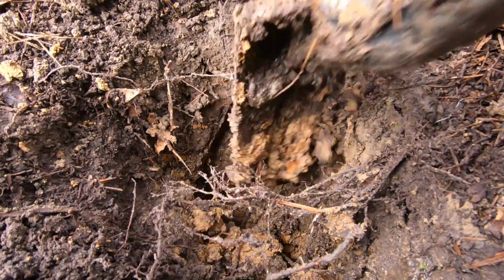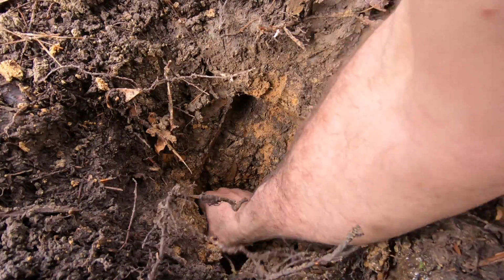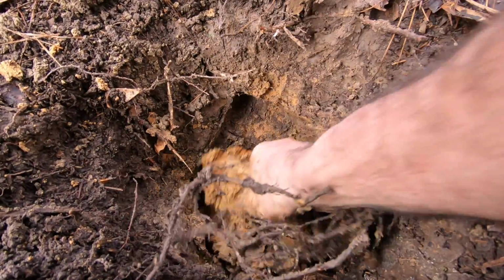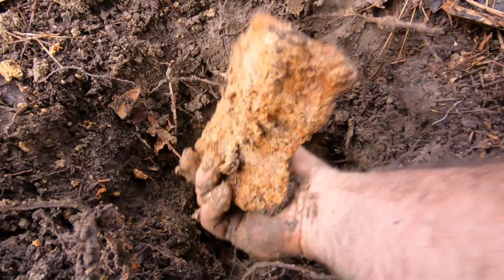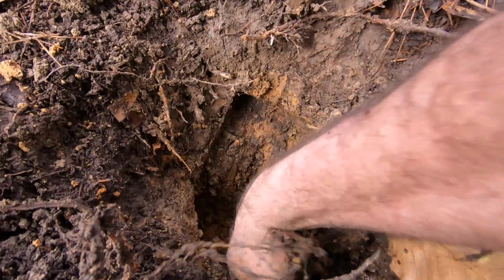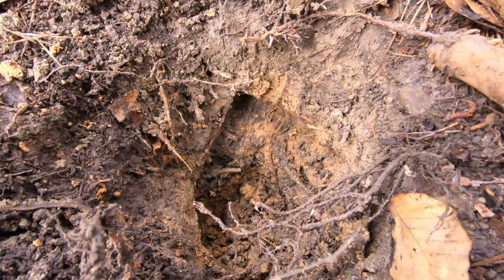Let's see what it is. Hopefully I can get it. Yeah, it feels like a hoe. All right, well, it's a piece of iron, probably part of a cooking pot, the edge of a cooking pot. See, it's got that curvature to it. I'm going to listen to it with a metal detector just to make sure it wasn't full of gold coins, but I doubt it was.